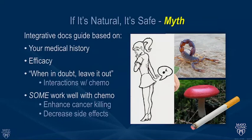Integrative medicine doctors can take into account your medical history, the efficacy of the supplements, and can also look at interactions with chemotherapy. So usually providers will advise you to avoid most herbs and supplements while you're going through chemotherapy. That being said, there are some supplements that can enhance chemotherapy or at least decrease side effects, but these specific combinations must be monitored by a physician.